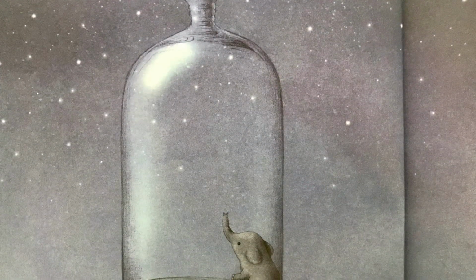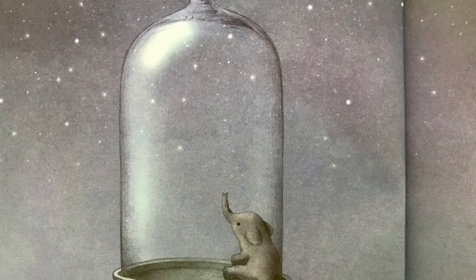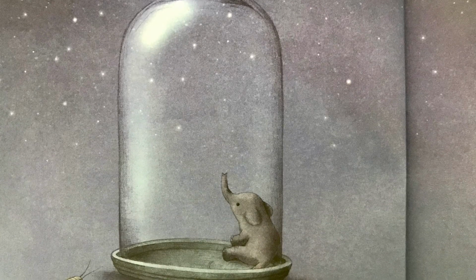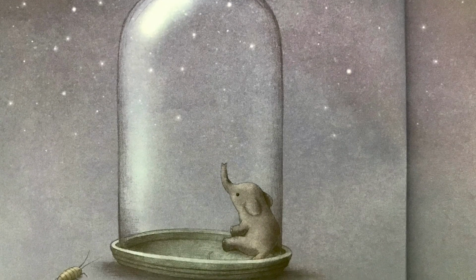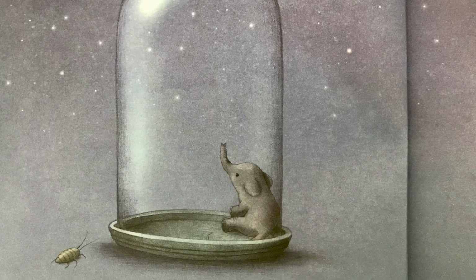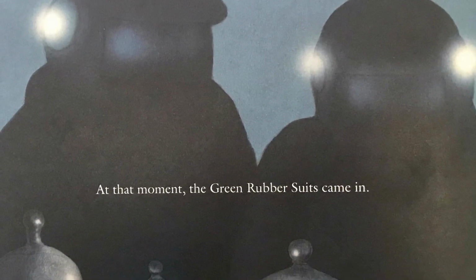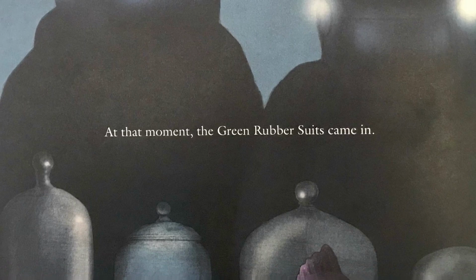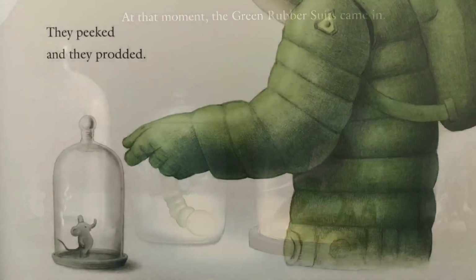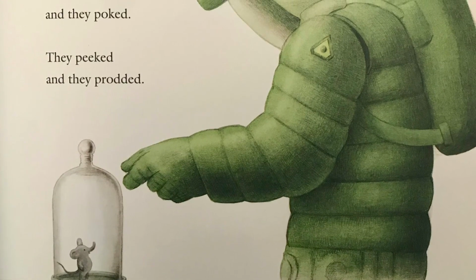"Maybe someday I'll sit on the grass and look at the stars," said Barnabas. And when he closed his eyes, he almost could. "Impossible," said Pip. "Nothing's impossible," said Barnabas. But secretly he worried his friend might be right. And at that moment, the green rubber suits came in. They turned on the lights and checked each bell jar one by one. They made strange noises to each other. They peered and they poked. They peeked and they prodded.